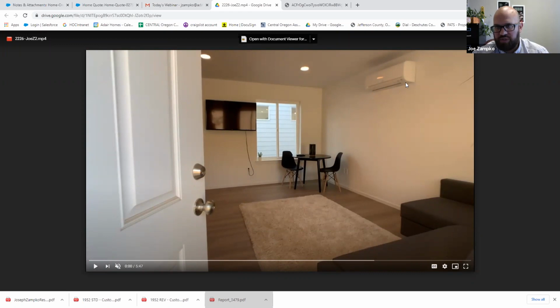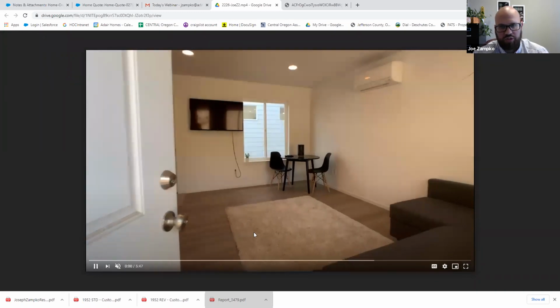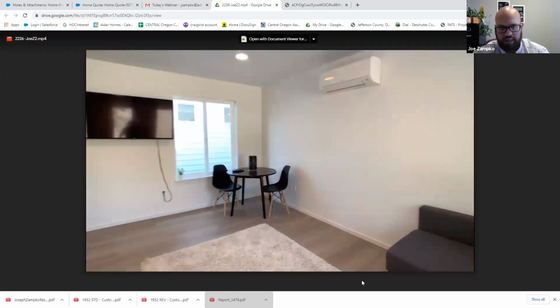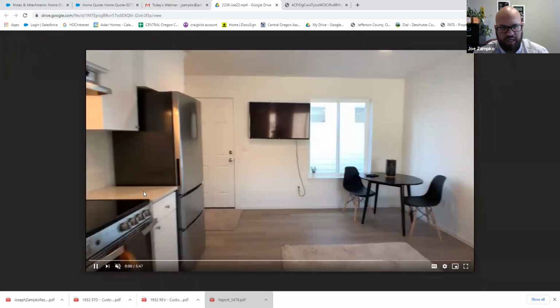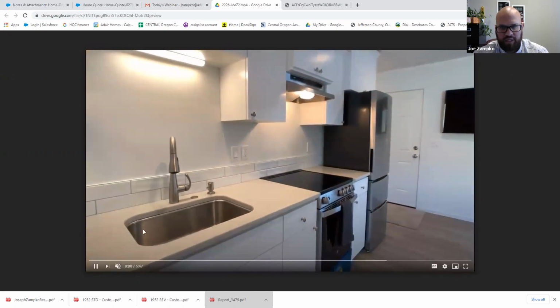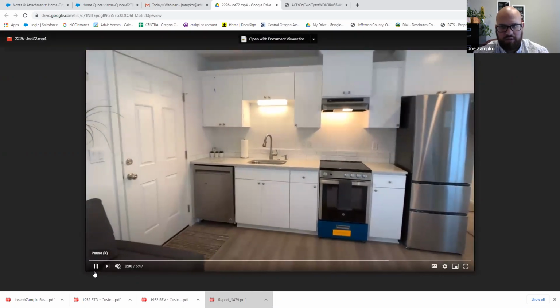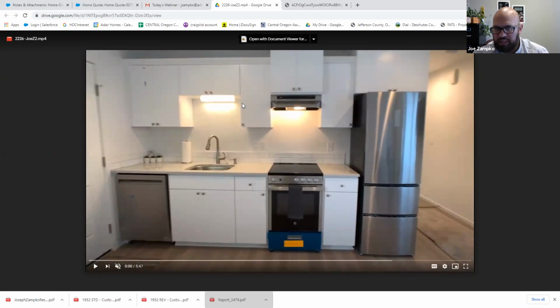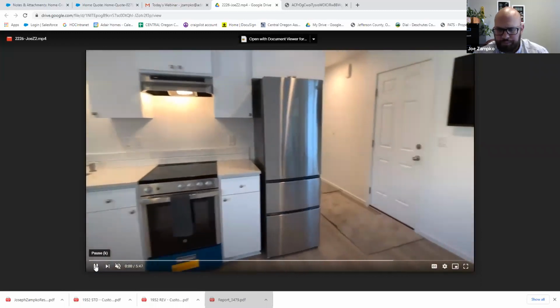You'll see here it's got its own ductless heat pump. So it's going to be able to have A, air conditioning, and B, it'll have a heat source throughout this unit. So got a nice little dining area, TV on the wall there. It's got a full-on kitchenette. So very nice accommodations inside this home. A little step back there. So under cabinet lighting is an upgrade. This whole package, the clients did provide their own appliances for this ADU.